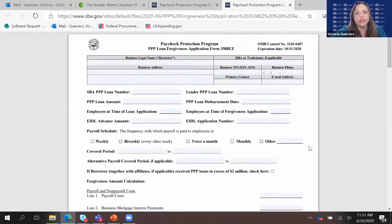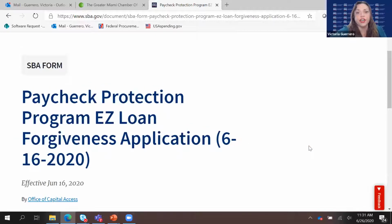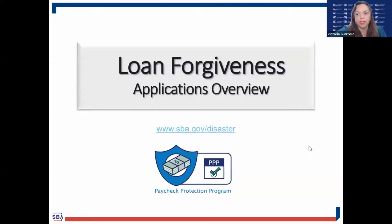Remember, you can find this on sba.gov/disaster. Go to funding opportunities, and then from funding opportunities, go to PPP, and you're going to find all this information on there. Now I'm just going to stop sharing real quick, and then I'm going to share again to finish up my PowerPoint. I just have one more section, and then I will hand it off to our next speaker.